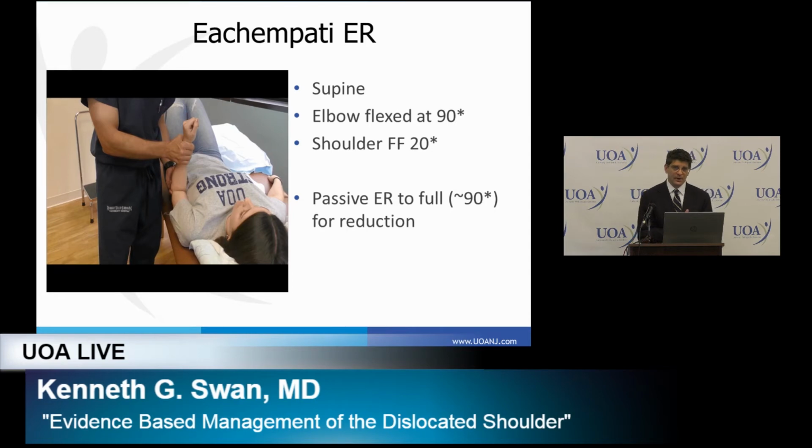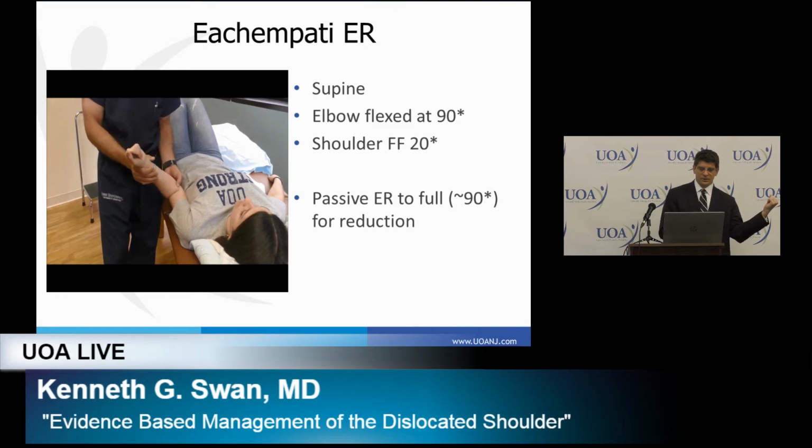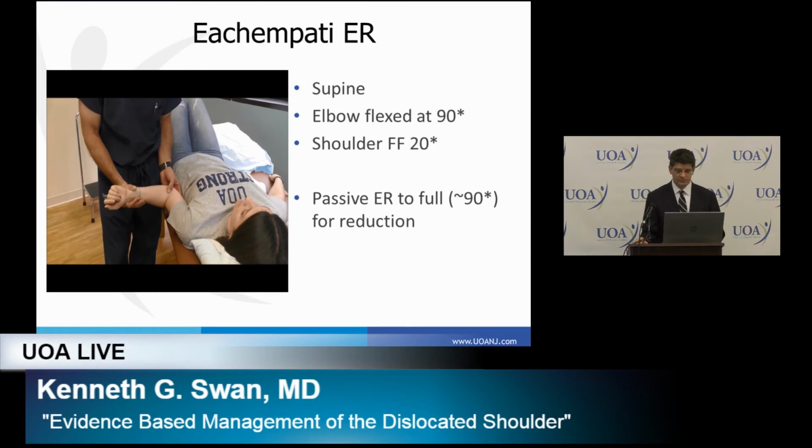Ichimpati technique. This perhaps is the easiest one. Maybe put this one in your back pocket, as it's quite simple. The patient is supine, elbow is flexed to 90 degrees, the shoulder's forward flexed just 20 degrees, and then it's passively externally rotated all the way to 90. External rotation, and that's it. Quite simple.